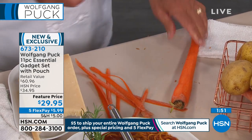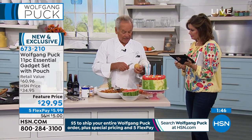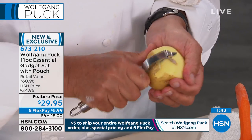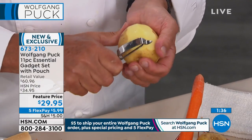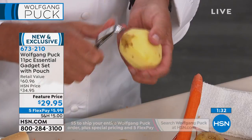How many people have peelers at home where they are totally rusted and everything? This will never rust. It will always stay that way. Well, Fashion's Utopia is saying that she loves the utensil for the corn, especially the avocado. I'm so jealous because she has an avocado tree. Oh, I would love to have one of those.